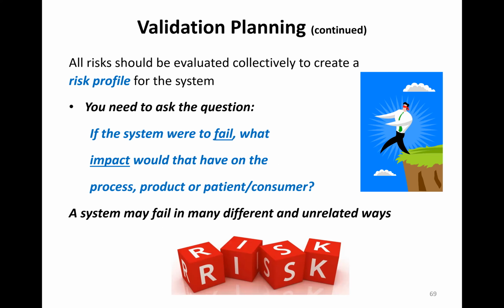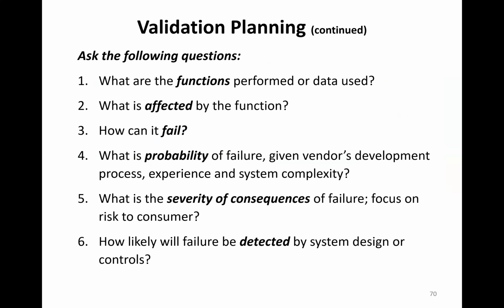So you ask the question, if the system were to fail, what impact would that have on process, product, or patient? And it can fail in many different, unrelated ways. You only have to come up with a few scenarios where you think the system could possibly fail. It could be a power outage, or a software glitch that's only cosmetic, or a software glitch that's more specific to a business-critical function, in which case you'd want to do more robust testing. There's higher risk involved.